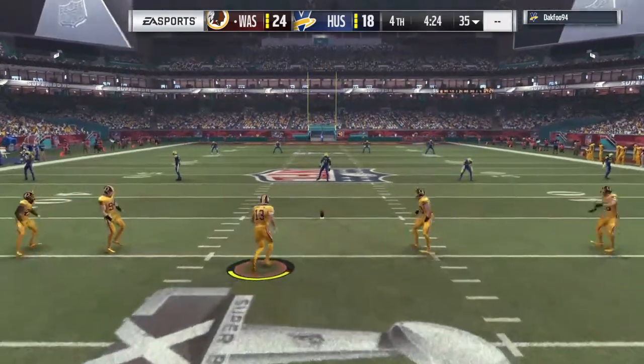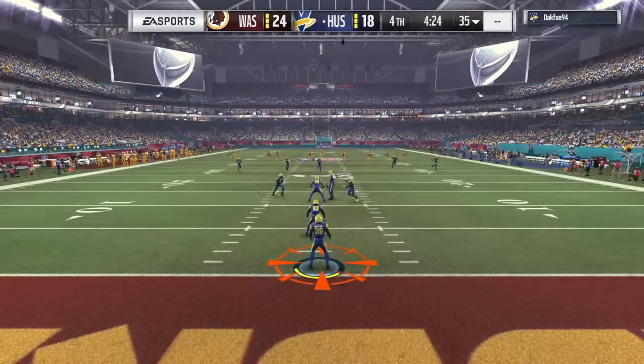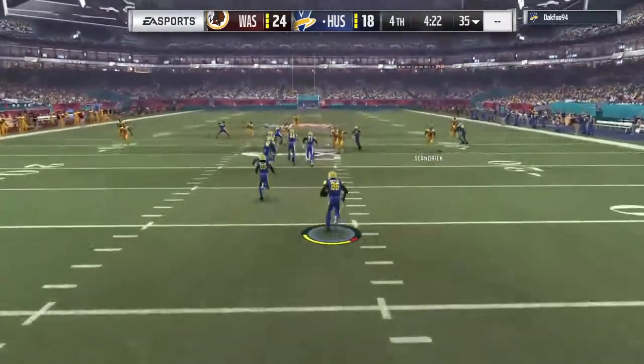Here's the Redskins now as their kick unit will send this one away. This will be taken in at the 1.